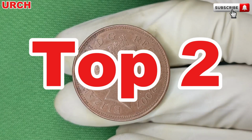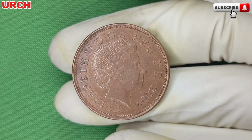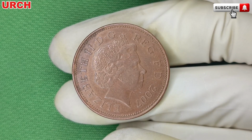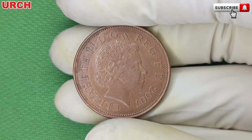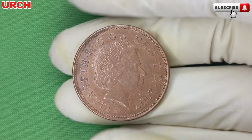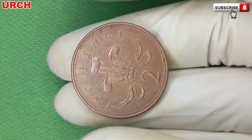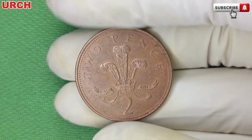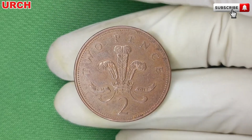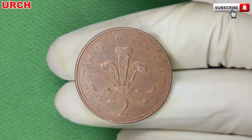Top 2. Today, we're diving into the incredible story of a small but mighty coin, the 2007 United Kingdom Elizabeth II 2-pence. At first glance, it may look like any ordinary coin you'd find tucked away in a forgotten purse or jingling at the bottom of a drawer. But by the end of this video, you'll understand why this humble piece of copper-plated steel is making waves in the numismatic world with a staggering estimated value of $11 million.